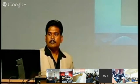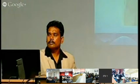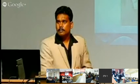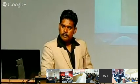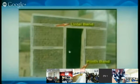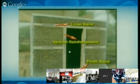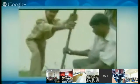Earthquake bands must be provided to make a masonry construction earthquake resistant. These bands are nothing but a reinforced concrete member running over all the load-bearing walls of a building. Earthquake bands can be at roof, lintel, and plinth level. These bands integrate all the walls and avoid separation. Vertical reinforcement at the corners and junctions of walls is also provided. This can be well understood with a shock table demonstration by earthquake engineering experts.